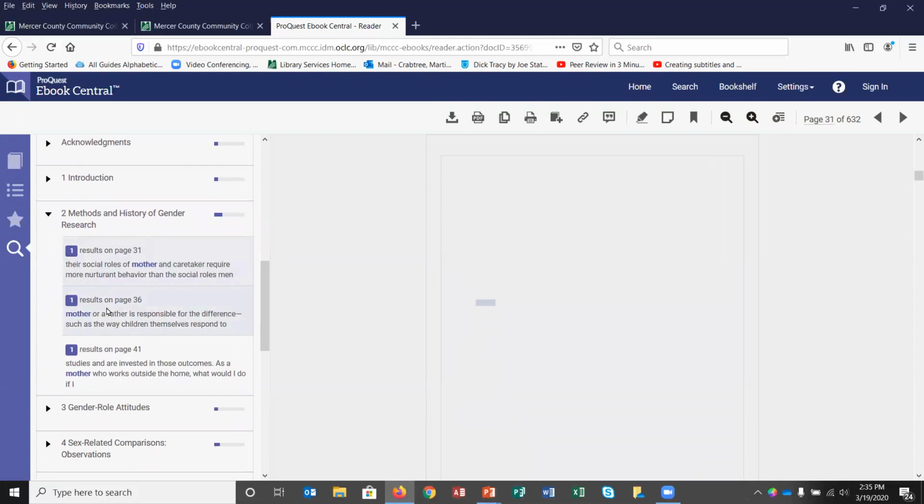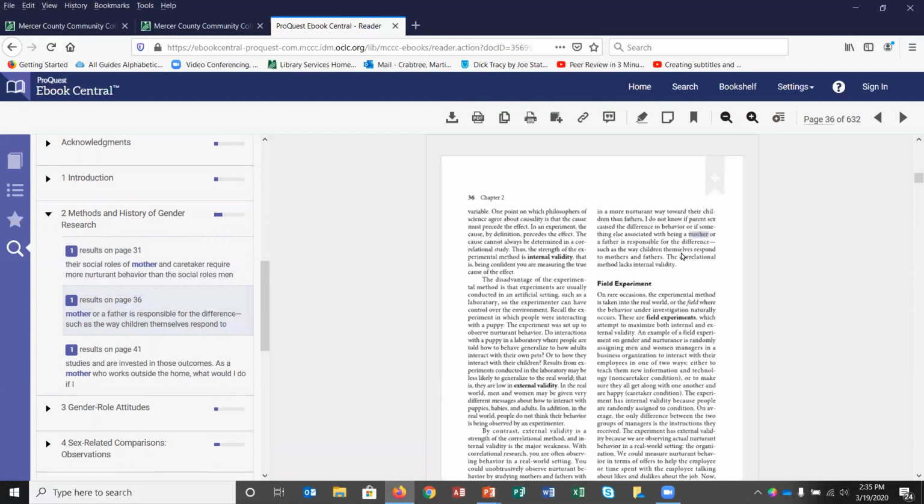Clicking here, for example, on page 36 will take me to page 36, and you can see right here the term mother is highlighted, and from here we can read into the book and see if it's useful for us. We have some options up here that will help us out.